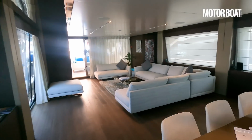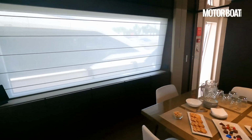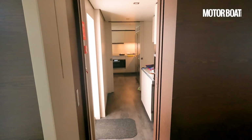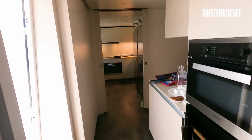So while we're up here, we'll stay on the main deck just for the moment. So we're back in the saloon, and what I wanted to show you is how this leads through to the galley and the crew area. This is well above the 24-metre load line length, so it is a fully crewed yacht, and I think they usually operate with 5 or 6 crew on board.